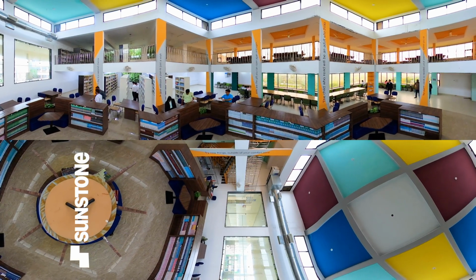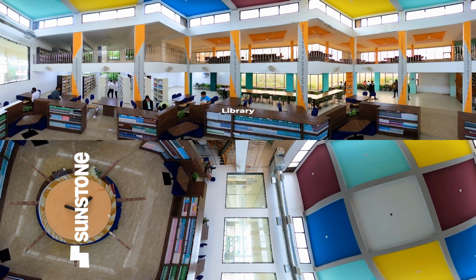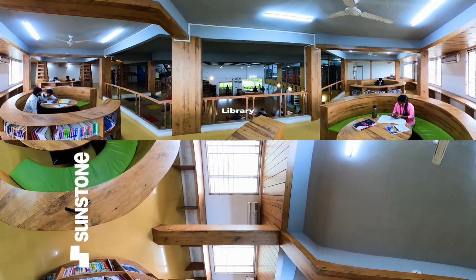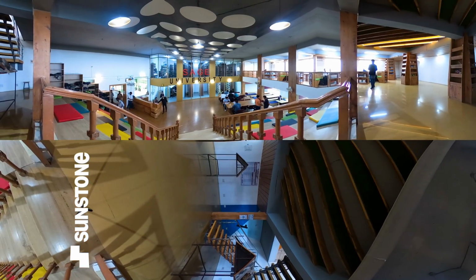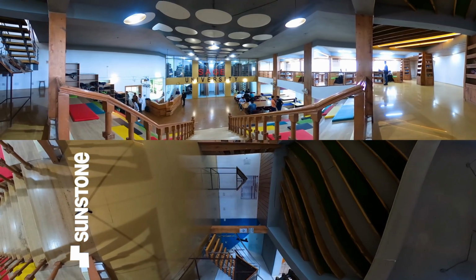We have now arrived at the campus library. The campus library is flooded with natural light and well stocked with books ranging from technology and business to history and art. It has a proper seating system for collaboration and also for independent study.